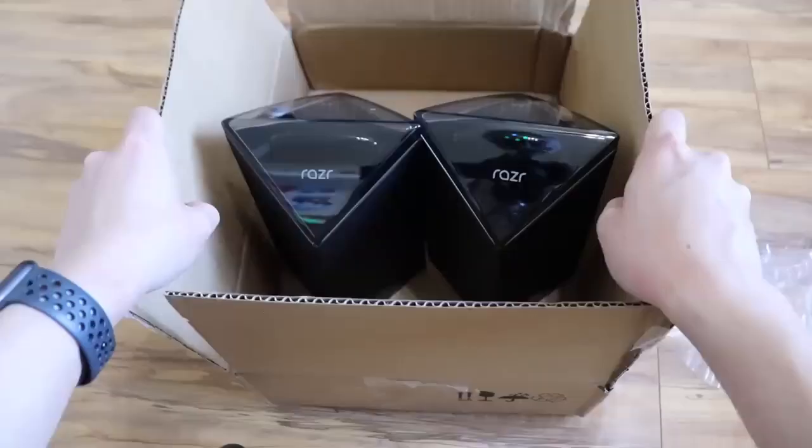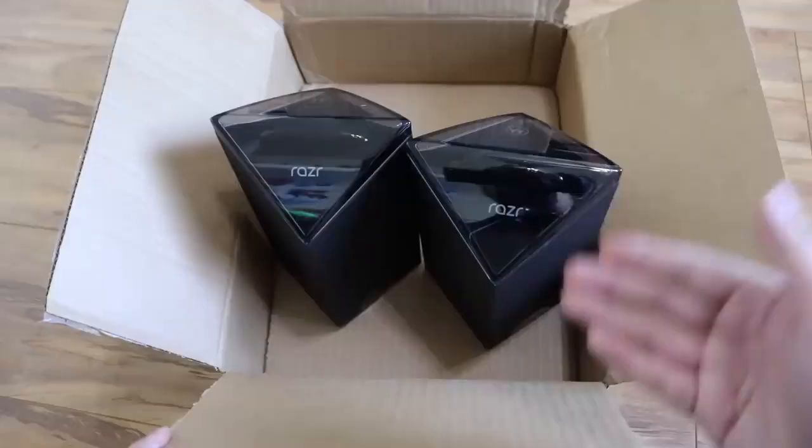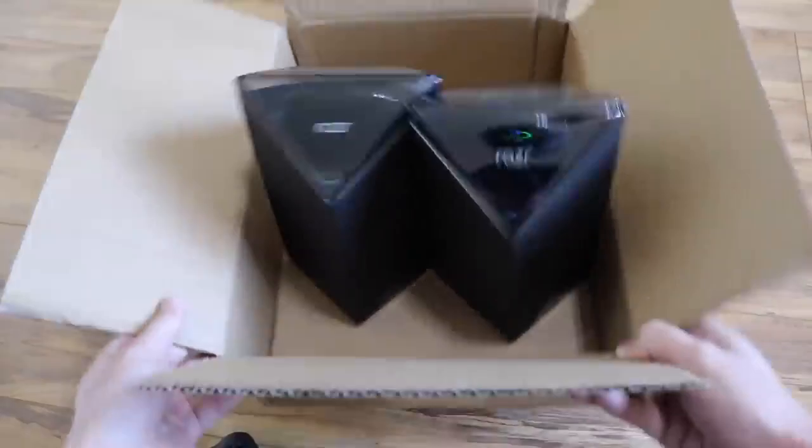And yes, I did buy two of them. No, I'm not having a midlife crisis at 21. I bought these when they were on sale for Mother's Day. It was buy one, get one free. So it was $1,500 for the both of these. So I'm only a little bit insane.